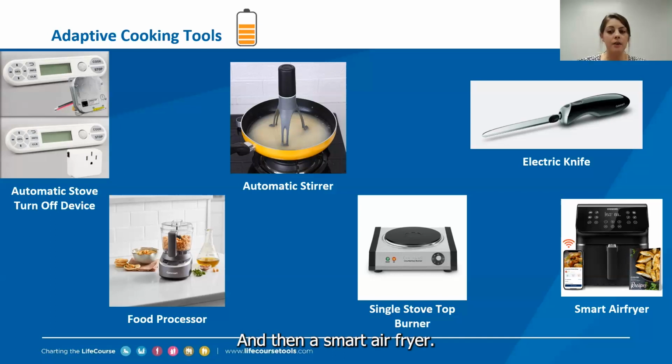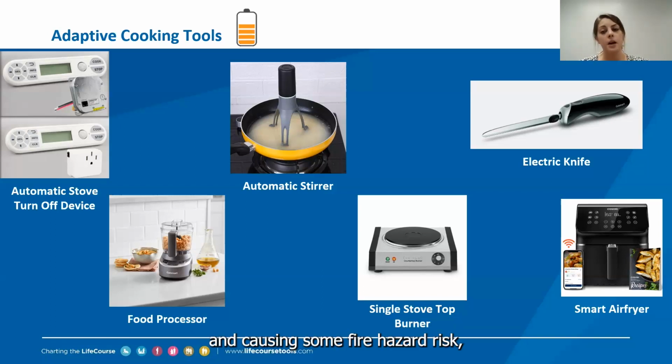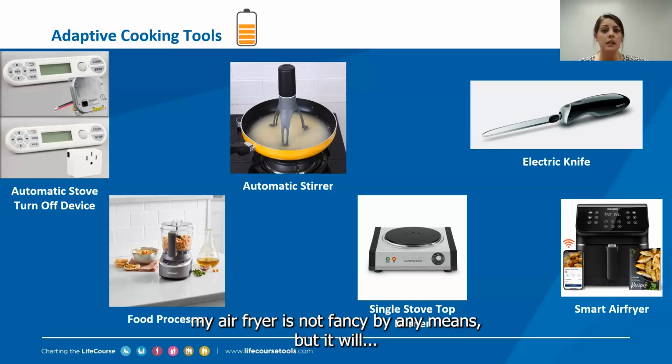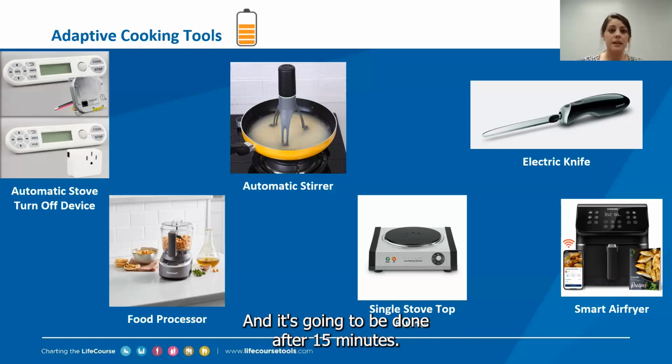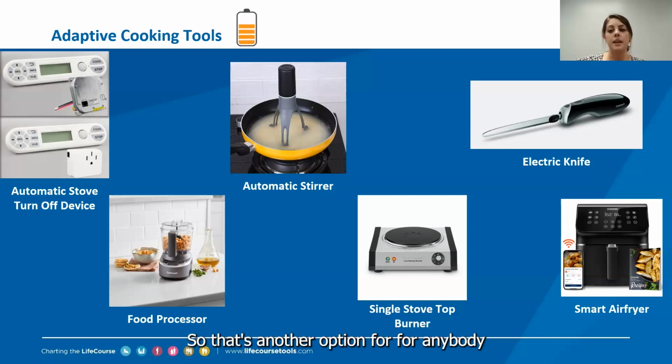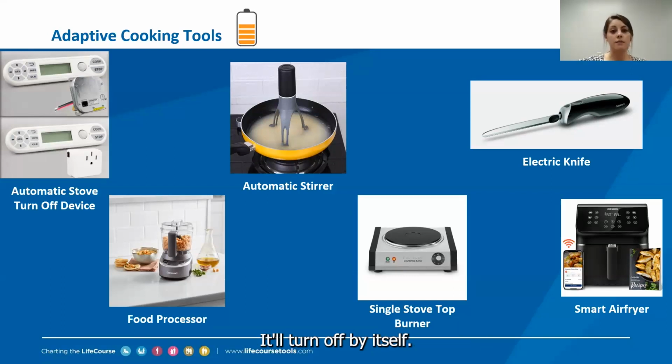And then a smart air fryer. I know I use my air fryer all the time. So rather than cooking something in the oven, potentially leaving the oven on and causing some fire hazard risk, I know my air fryer, it's not fancy by any means, but I think it starts at 15 minutes and it's going to be done after 15 minutes. It'll turn itself off. So that's another option for anybody that doesn't need to remember to turn it off. It'll turn off for itself, and it's a little bit easier to cook in that.